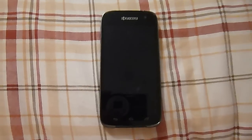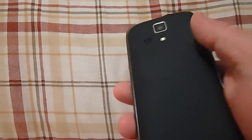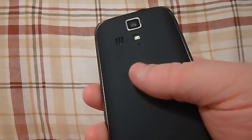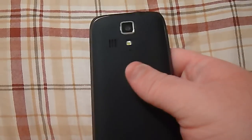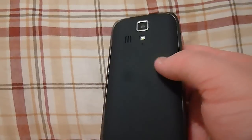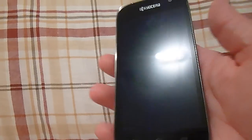So anyway, that's nice. On the back, you got a really nice rubbery feel to the cover, and I love the way it feels. It's really nice and everything. So really nice looking phone.